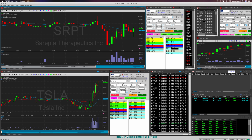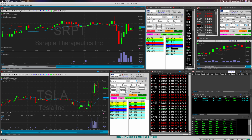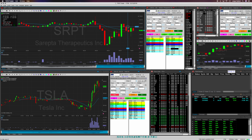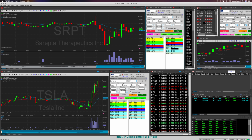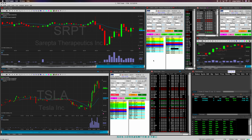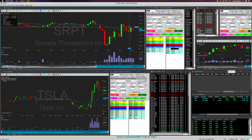You know what this could be? Let's see. Yeah, that looks good. Bounce off VWAP, maybe a push up and over. We're just gonna take 10 shares. Let's see. We got 25 seconds till the next candle. 10 seconds. So what's the resistance? 42 cents, roughly 42 cents.